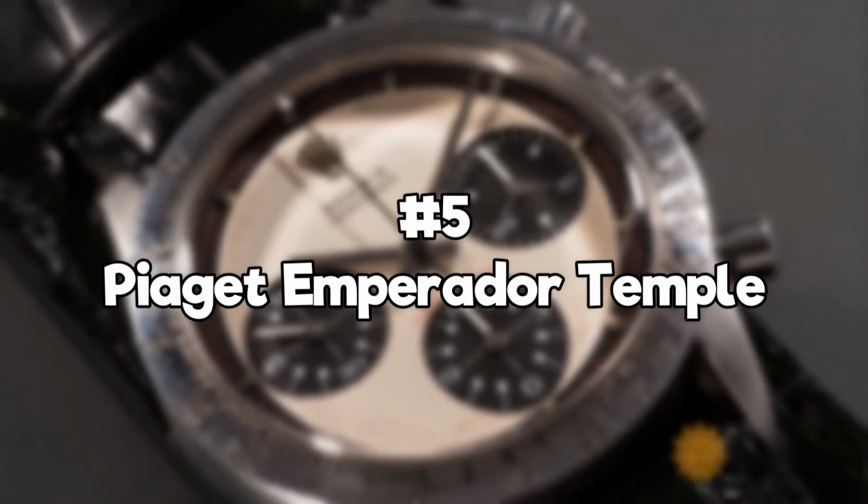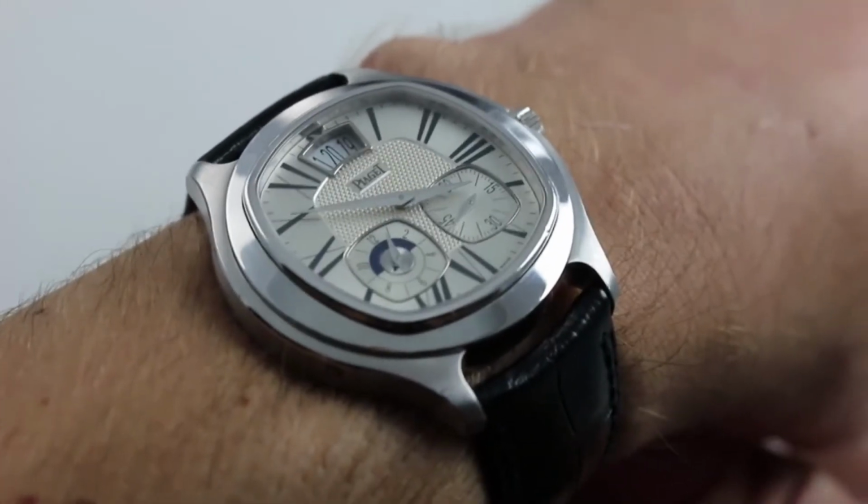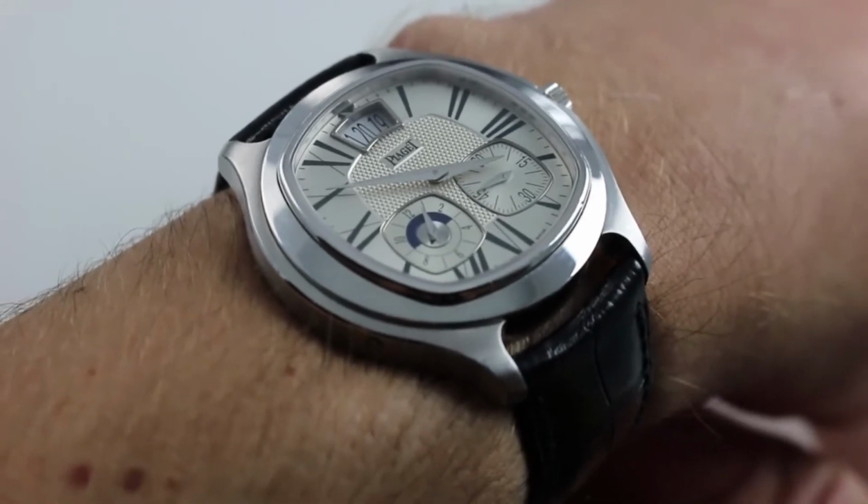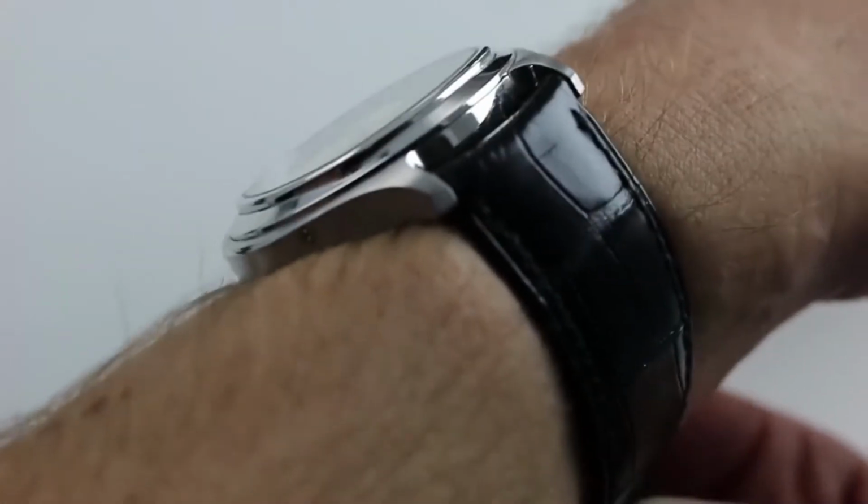Number 5. Piaget Imperador Temple. When a watch costs $3.3 million, you can probably assume that it's either a magic transformer watch that also turns into a mansion, or a watch covered with an obscene amount of diamonds.